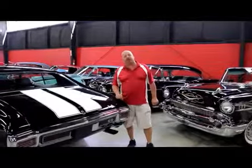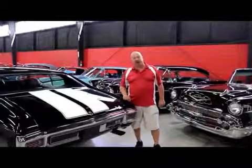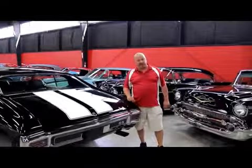Today we're going to be showing you a gorgeous 1940 Ford pickup truck, Restomod. This baby's got a Corvette rear end and it's absolutely gorgeous.